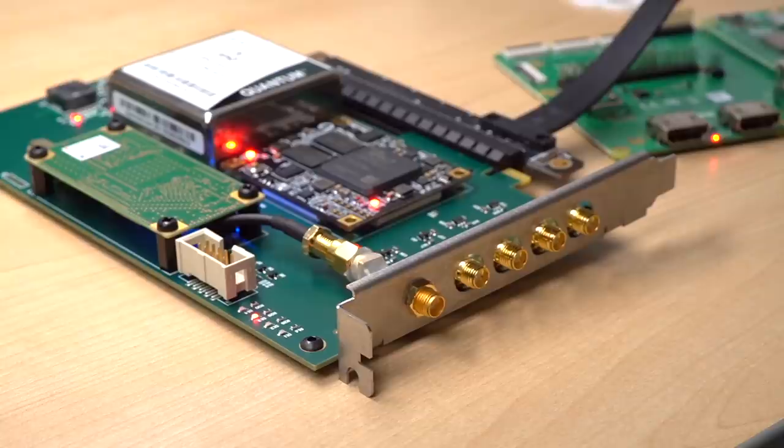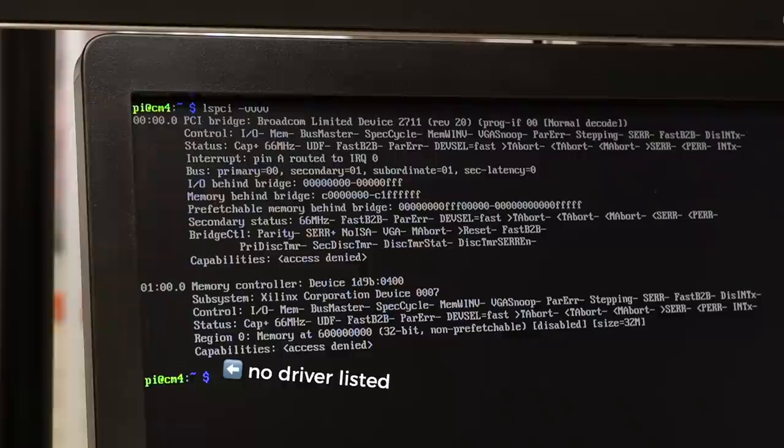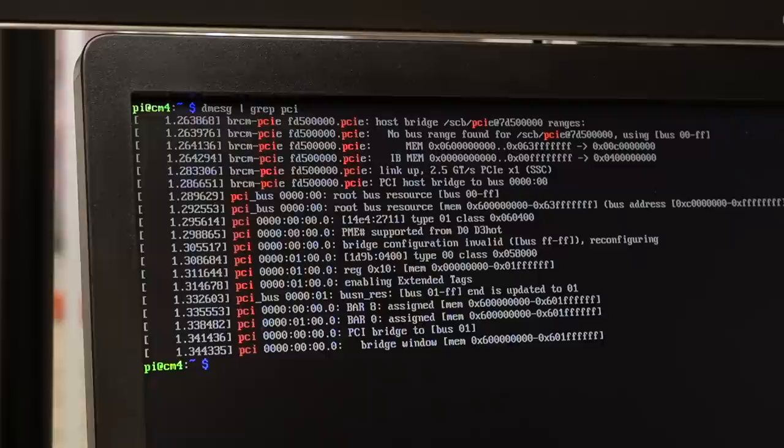I booted up a copy of 64-bit PiOS and used lspci on the command line to see if the card appeared. And look at that, the Pi can see it. It doesn't have a driver loaded though, and if I look at the dmesg log output from when the Pi started communicating with the card, I don't see any time-specific stuff yet. So the next step is to see if I can get a driver working.